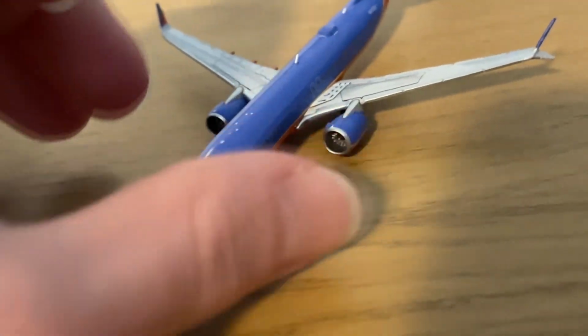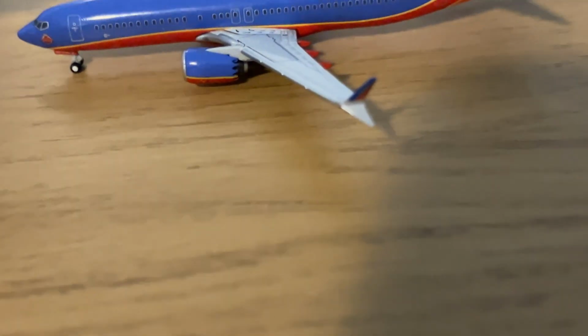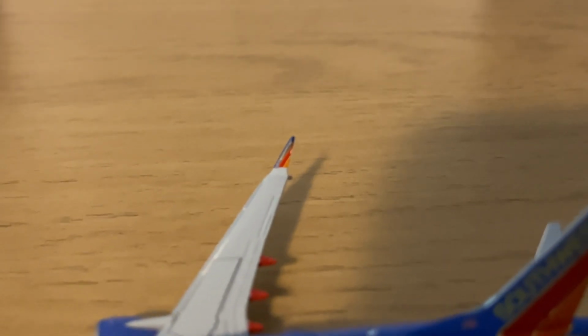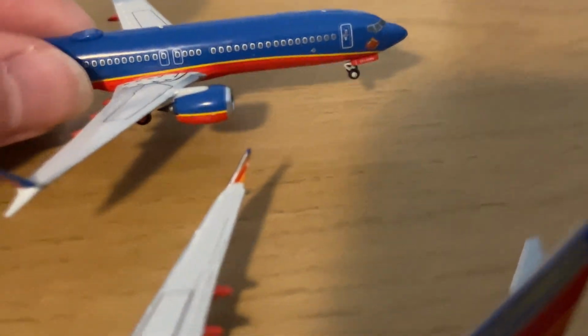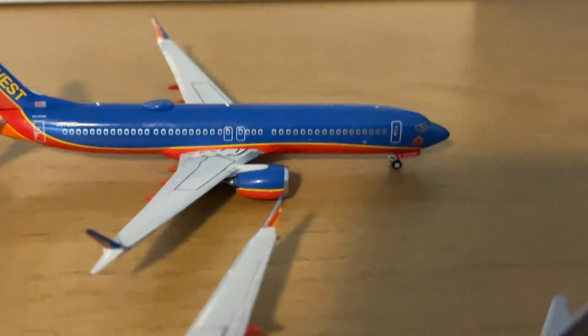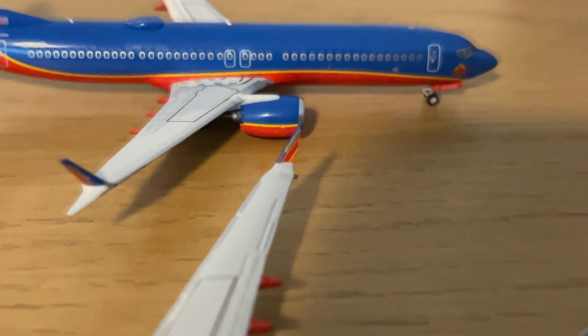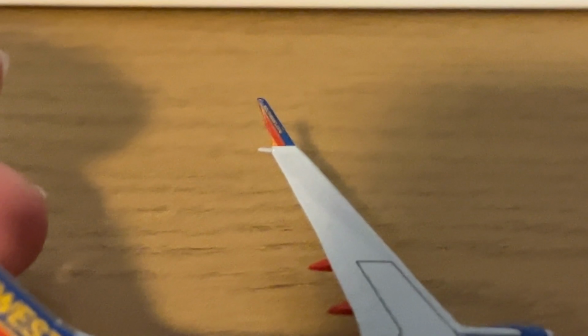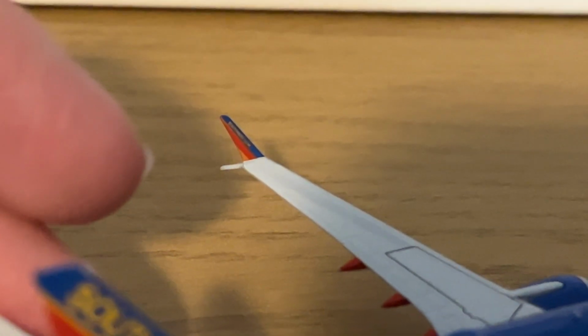Now, one more thing I did forget to mention about the winglets is that on Southwest's Max 8s, the paint doesn't actually go all the way to the bottom, or I should say the base of the wing. It does stop slightly above it. I'm not sure why that's the case, but it's like that on the Heart livery as well as the Desert Gold Retro. But on the Gemini Jets one, you can see there's just too much space between where the paint stops and the gray all the way down to the base of the wing. But NG has done a very good job of doing that. It's just a very small amount.